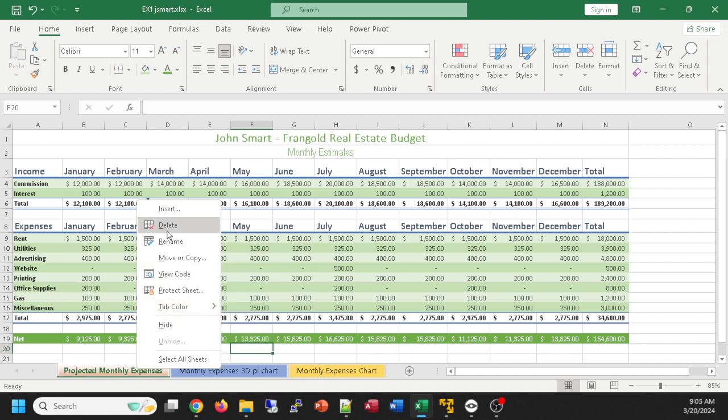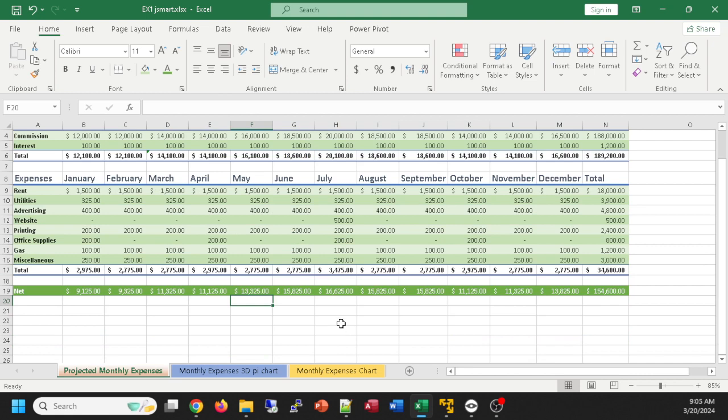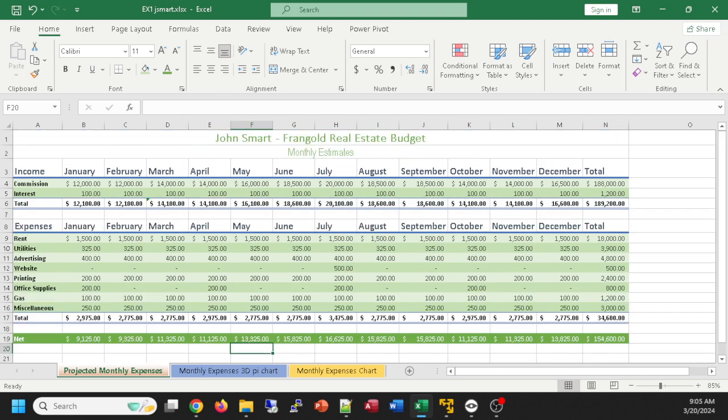Now there's lots of other things you can mess with here. View code, I haven't even played with that. Or protect the sheet, we'll talk about that. And I've done a little work now, so I'm going to do another Control S. And now let's see, are we ready to finalize this? Let's see, anything else we want to do?